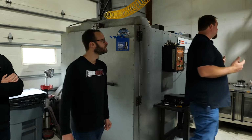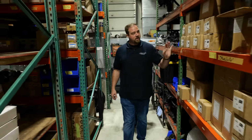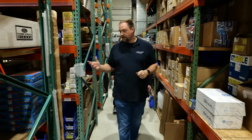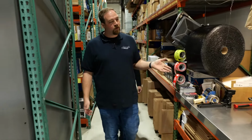So this is our parts room here. Parts come this way into our parts department. These are some of our core parts. We have a lot of SPI valves and springs that we use. They've been a wonderful partner for us. We've got camshafts, ARP head studs. This kind of gets into our shipping, our boxing department, our order fulfillment department.